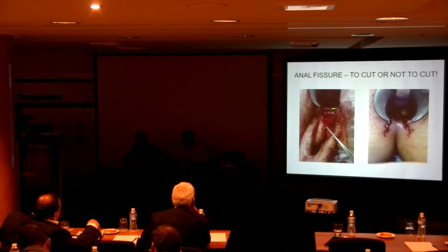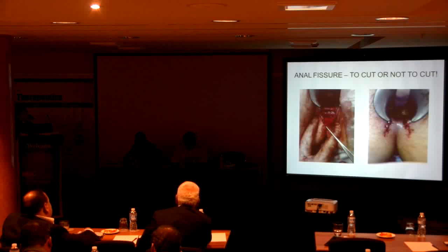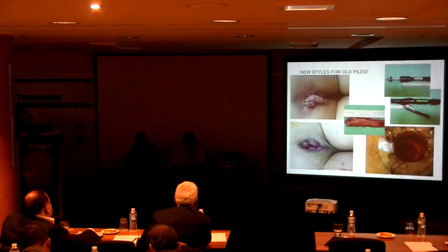You can see the two sphincters, the internal and external. So we take a flap of skin from the surrounding area. And apart from this, we also inject Botox into the sphincters at that time. And then this goes and covers it to provide a patch over the fissure. So that's one thing that I would strongly recommend should be done more often than lateral internal sphincterotomy, especially in these patients.